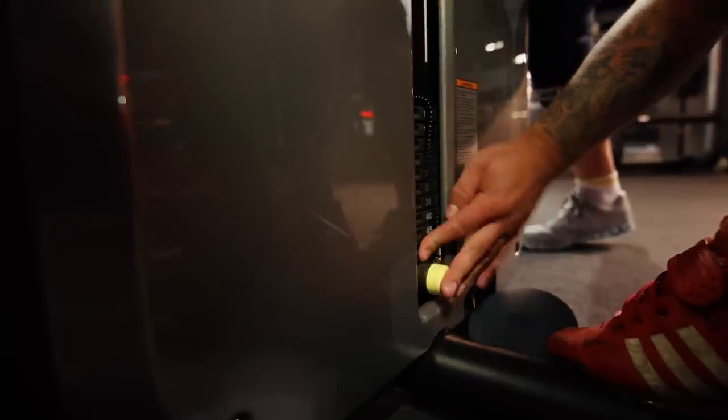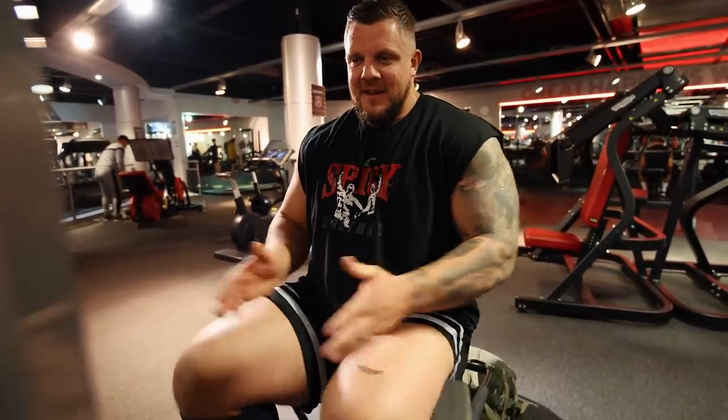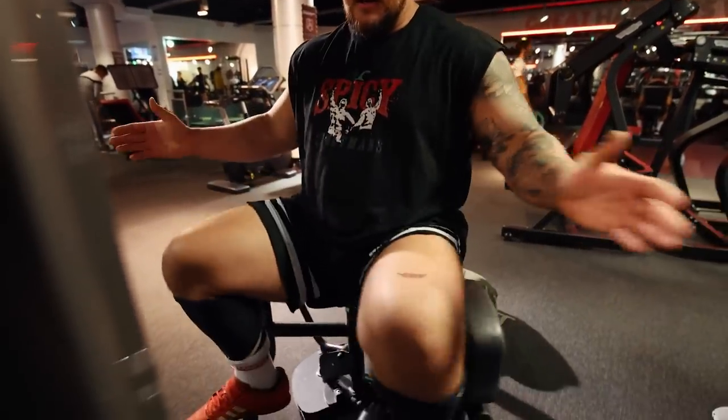Full stack, mate. First leg machine. Full stack. Let's go. I like my weights like I like my pancakes. A full stack. Easy. So when you move your hands out, it actually helps your legs go as well. That's a fact.